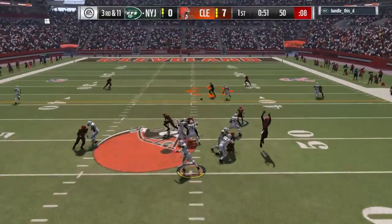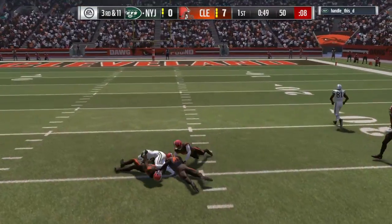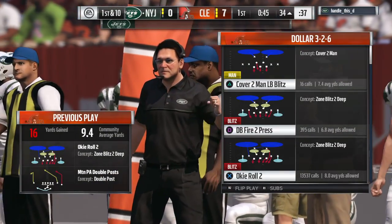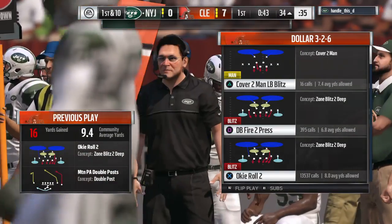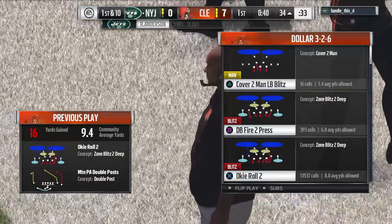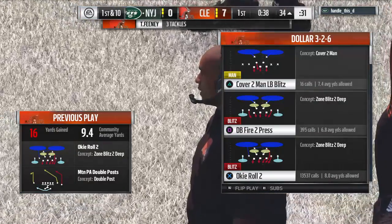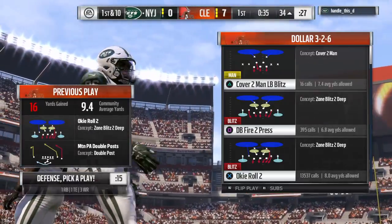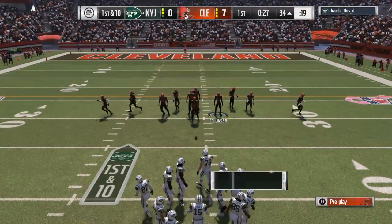Now Hoyer. He's got his man on the crossing route. And that one good for 16 yards and a 1st. I know many people like to throw to the tight end, maybe in a little flexed out position because he creates mismatches with his size. But slot receivers do the same thing with their quickness, their speed, and their route running savvy.